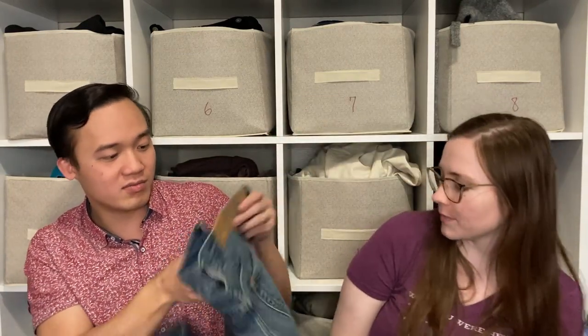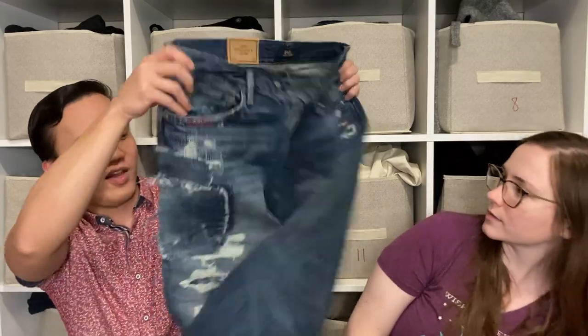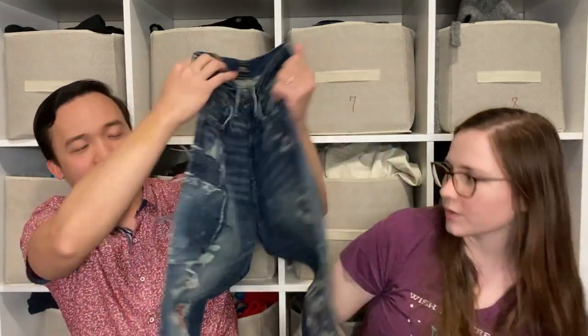Okay, all these button ups. Working through some of it. Some jeans, Polo Ralph Lauren, brand new. $35.30. Slim, distressed heavily. Yeah, we'll see how that goes.